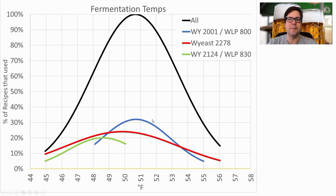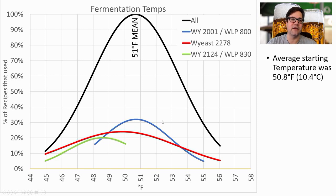Fermentation temps, all the strains, the average was right around 51. For the White Labs 800, the first Pilsner Urquell strain, people fermented a little bit warmer than that, I believe. It might be on the average, but between 50 and 51. Wyeast 2278, a little bit cooler at 50. And then 830, they were at 48, 49. So it's kind of affirmation that this is really an ale strain, which I found ironic. I'm going to use White Labs 800 right at 50 if I can make it work. I will bump that up as I go.